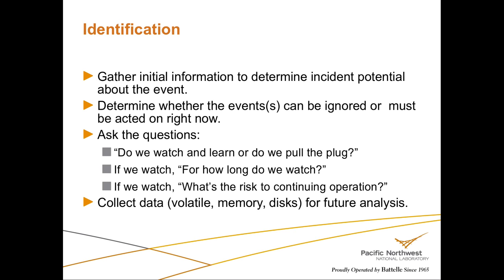Identification, that's the second step. We're trying to determine, do we have an incident, and whether or not the incident is something that we need to go further into. In my job, I see lots of stuff just bombarding my internet nodes. And most of it is just trash. And a lot of it I've set up to just fall on the floor.